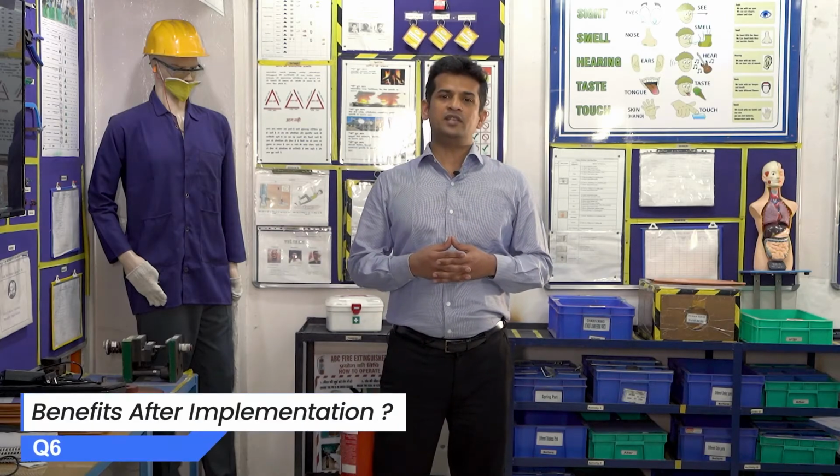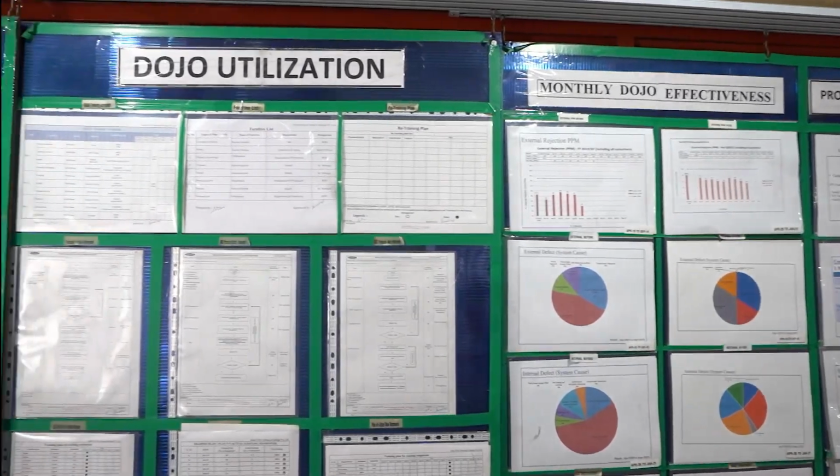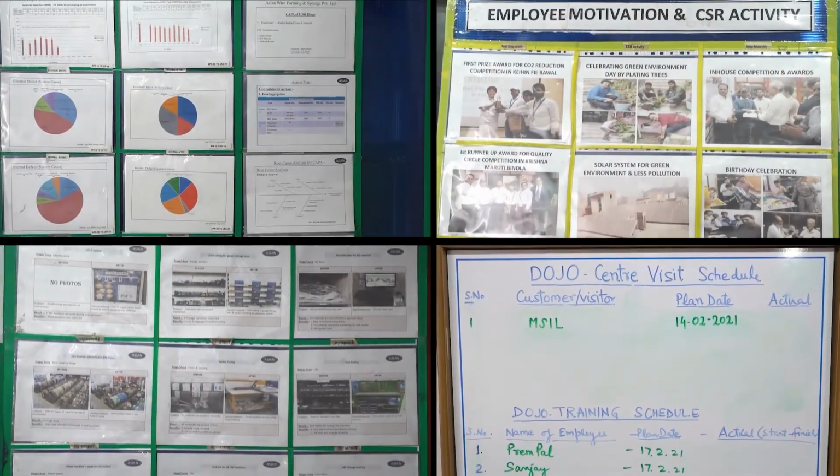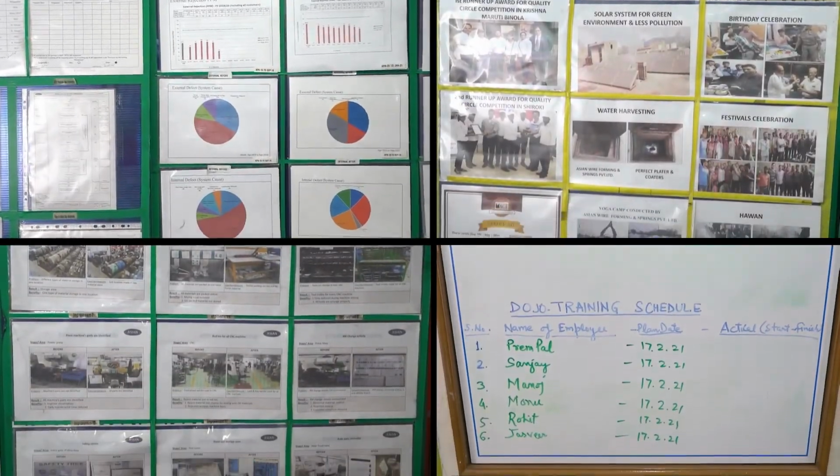It's already been 11 months since we started this dojo center, and you can see there are immense advantages in terms of product quality, rejection reduction, and employee motivation. The mini dojo also benefited us during COVID times. As you know, the manpower change was more, and the mini dojo helped in getting them trained at the required skill levels.